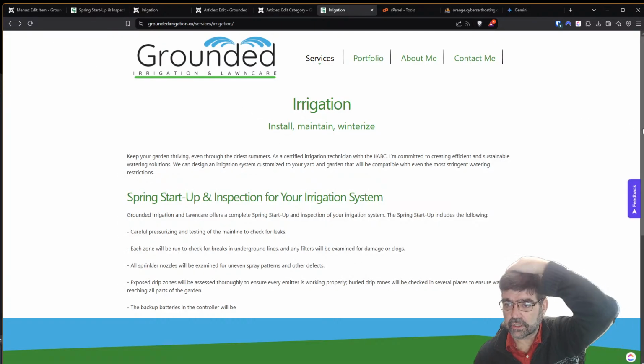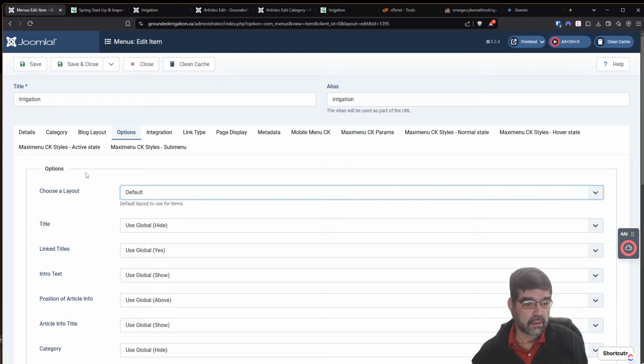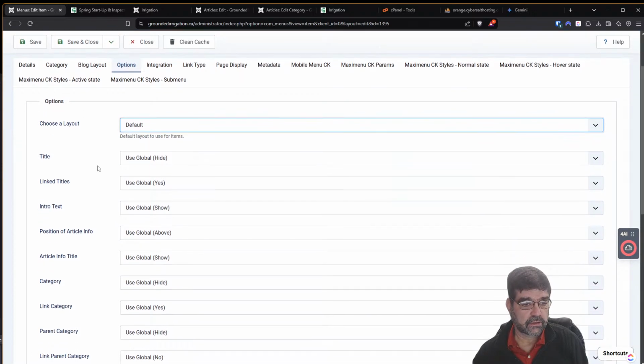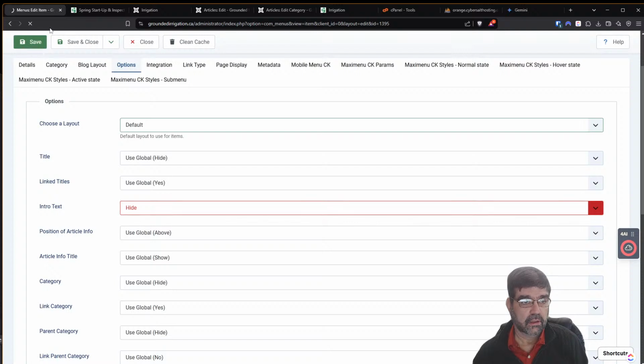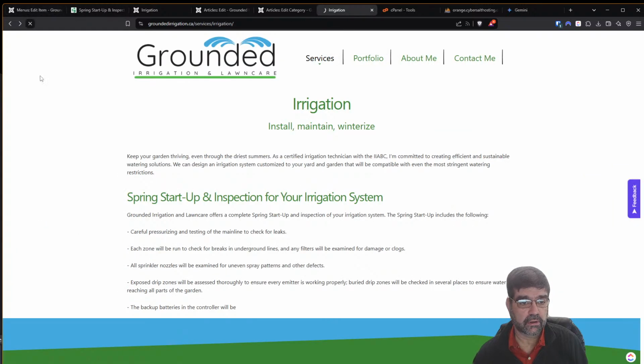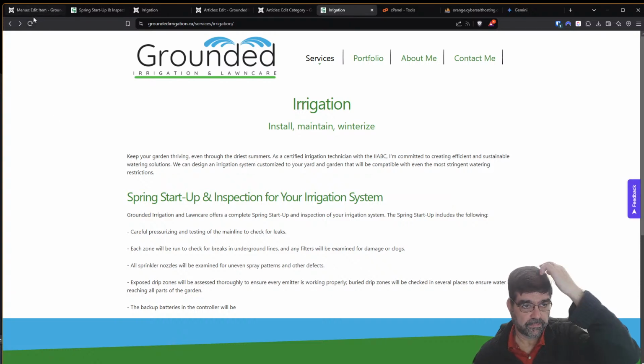All right, let me catch up here. Alternative layout, no. Try changing layout, menu, database. Should not be any limit. Set intro text in menu option to hide. Intro text, hide. Okay, let's give that a try. I think that's just going to make that disappear. No, it doesn't do anything.